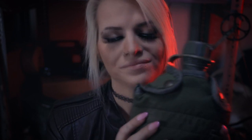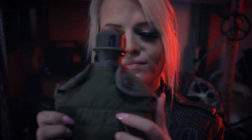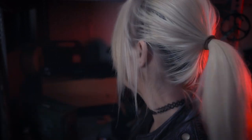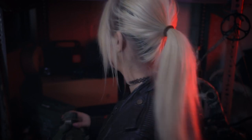All this stuff behind me, I found scavenging. Got a few of these, so I don't mind parting with it. For a fair trade. Just something to think about. I'll show you a few more items.